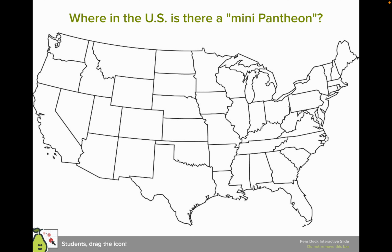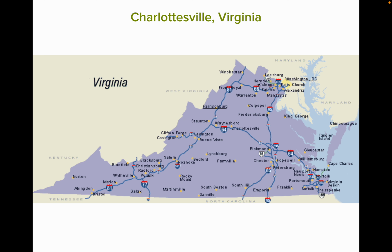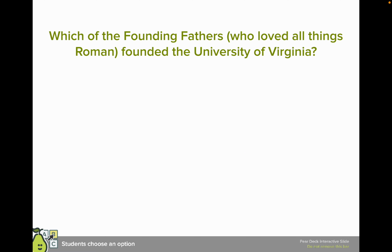There's a little mini Pantheon here in the United States, and I was going to have you circle the state where it is located. So think about what state you would circle. And if you would have circled Virginia, you are correct. It is located on the University of Virginia campus, which is right smack dab in the middle of Virginia. It is in Charlottesville, Virginia. That's where the University of Virginia is located. And so I'm going to ask you which of the founding fathers who loved all things Roman founded the University of Virginia. And so I have a bunch of founding fathers listed in the multiple choice area.